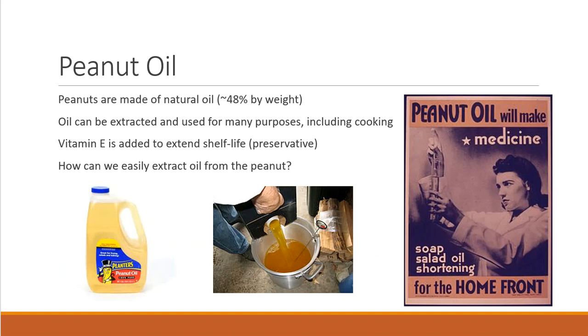There's peanut oil, there's canola oil, there's vegetable oil. There's all different types that are out there on the market in today's consumer shelves, right? So the peanut oil basically comes from the peanut, and the percentage breakdown here is about 48%. So if you take peanuts and you weigh them and you extract the oil from them, about 48% of that weight is going to be the oil from the peanut itself.